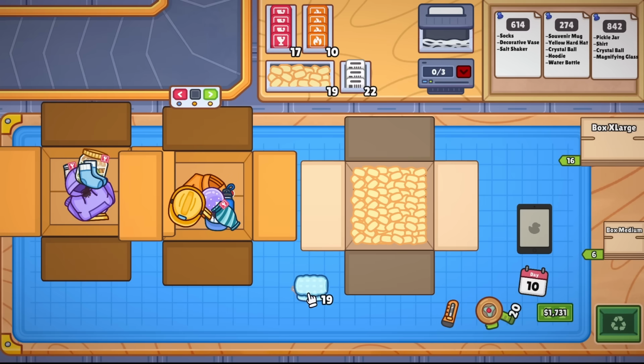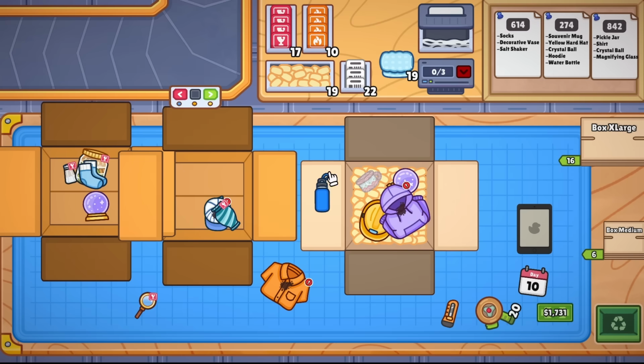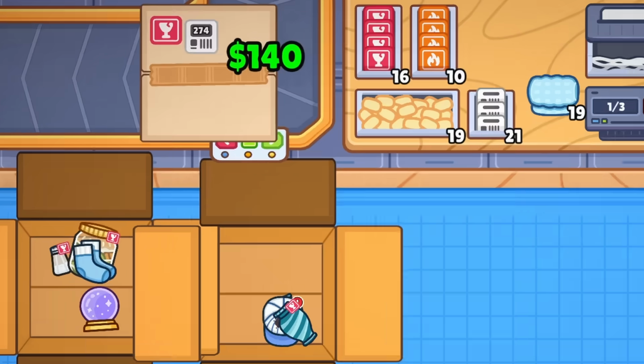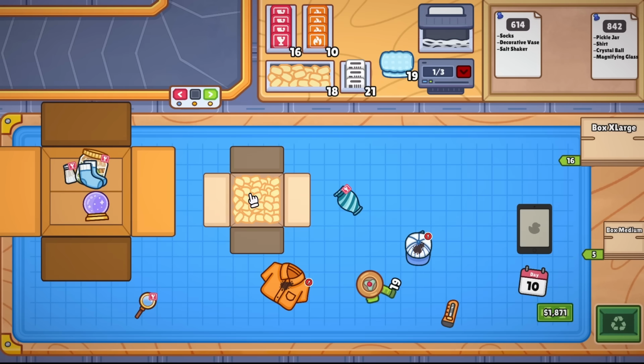Souvenir mug, wrap that up. Hard hat, crystal ball that isn't fragile, the hoodie, and the water bottle. Easy. At least we don't have to worry about cleaning any of the items too. Very good. Big money from that. And I think, actually, yeah, medium box for this one.